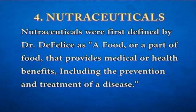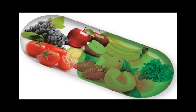Nutraceuticals were first defined by Dr. DeFelice as a food or a part of food that provides medical or health benefits, including the prevention and treatment of a disease. Nutraceuticals are the emerging class of natural products that fade the line between food and drugs. Examples of nutraceuticals include fortified dairy products, for example milk, probiotics, and citrus fruits, for example fortified orange juice.